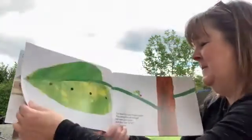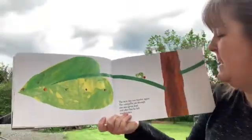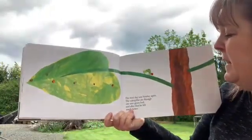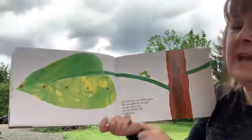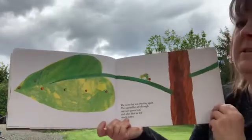The next day was Sunday. And the caterpillar ate through one nice green leaf. And after he ate through that leaf, he felt much, much better.